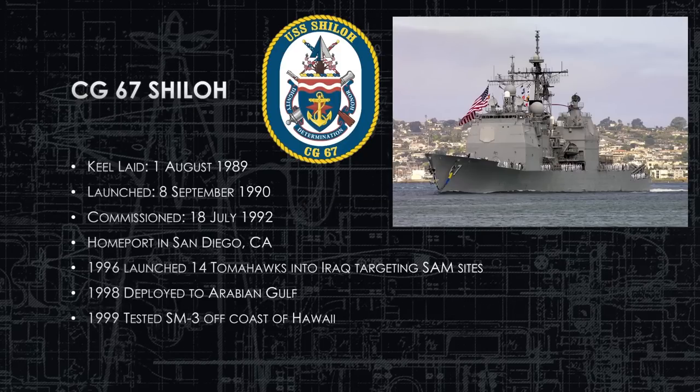CG-67 Shiloh, keel laid 1st August 1989. She's launched in September 1990 and commissioned 18 July 1992. She's home ported in San Diego, California. 1996, she launched 14 Tomahawks into Iraq, targeting SAM sites. Yep. In 1998, deployed to the Arabian Gulf, and in 1999, she tested the SM-3 off the coast of Hawaii.